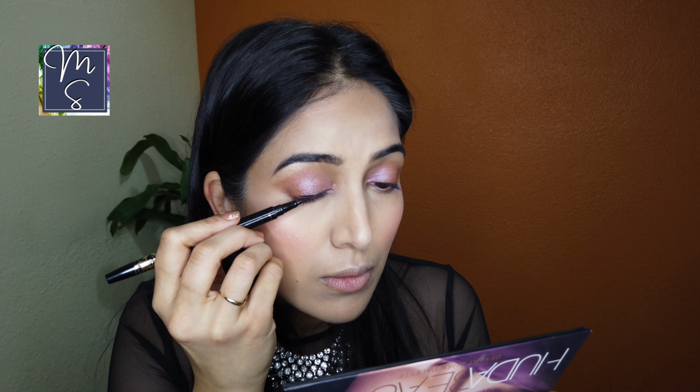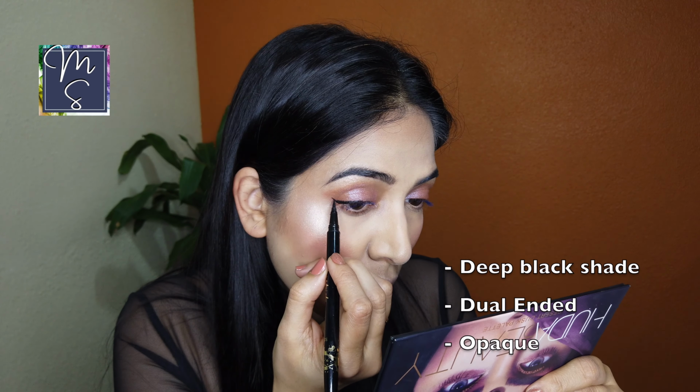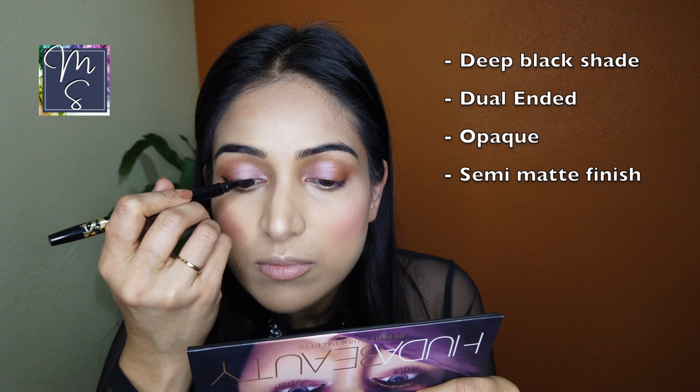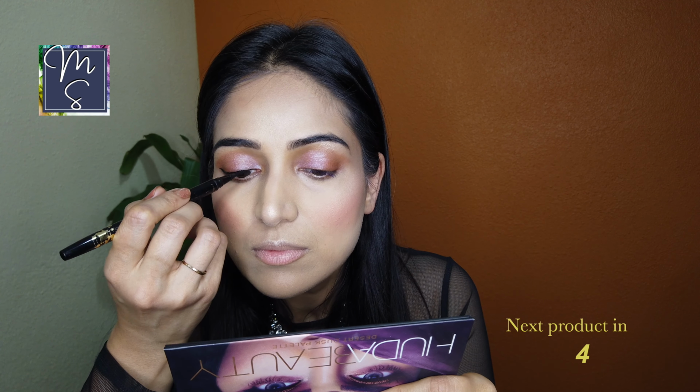It is the deepest, most pigmented black eyeliner I've ever used. And because it is dual-ended, it's even better since you have 2 products in one. It's opaque and has a semi-matte finish. Talk about a multitasking product.